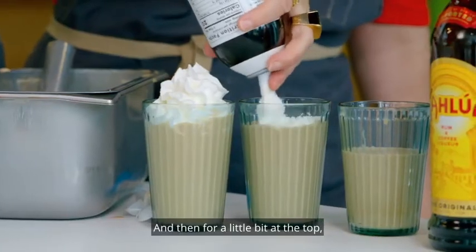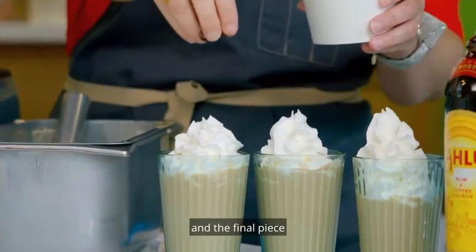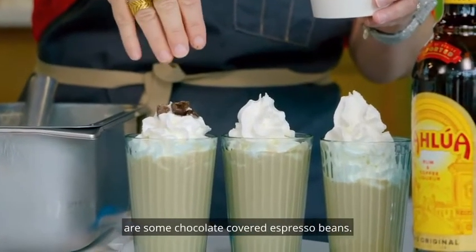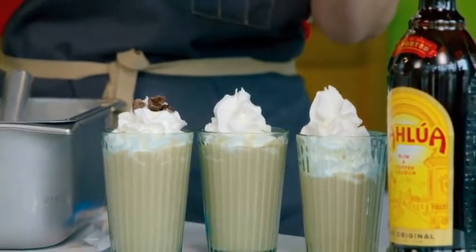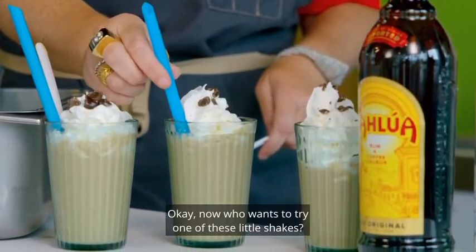And then for a little bit of the top, we're going to put a little bit of whipped cream. And the final piece are some chocolate-covered espresso beans. Okay, now who wants to try one of these little shakes?